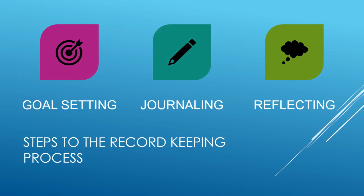So that could be, let's just say we're doing food and nutrition, learning new chopping techniques, trying different recipes from different cultures, or learning how to bake a certain type of cake. So just setting goals for your particular project. And then once you have your goals set, you're going to start journaling and writing down what you plan on doing differently than you did the previous year, or if it's your first year, what you're going to do your first year to get to those goals.